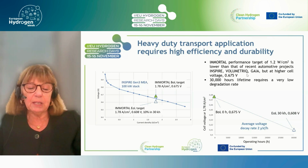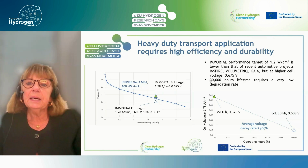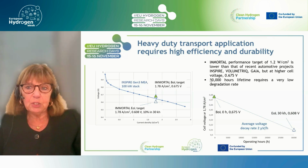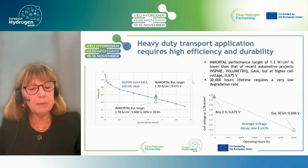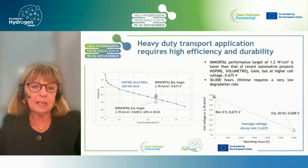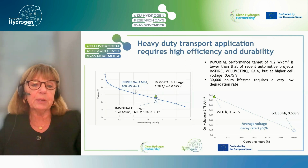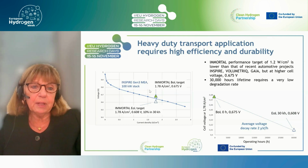In Inspire, Volumetric and Gaia, the nominal cell voltage was 0.6, and the aim there was to achieve 1.5 to 1.8 watts per square centimeter. Here in IMMORTAL, it is 0.675 volts, 1.2 watts per square centimeter. But as we can see from the polarization curve on the left-hand side, that is actually beyond the state of the art compared with, for example, the polarization curve given there, which is a result from the Inspire project in a stack. So the beginning-of-life performance target for IMMORTAL is that green dot there.